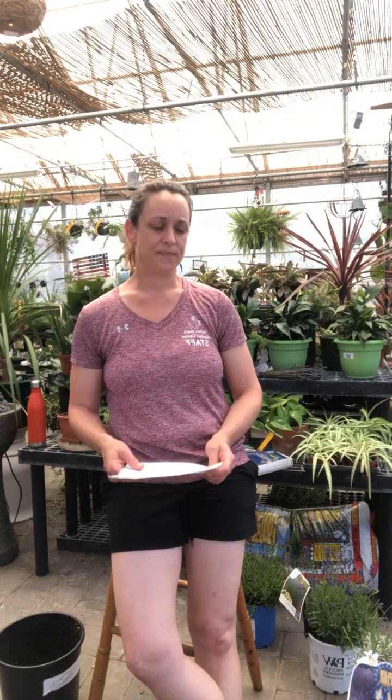I personally have lavender in my flower beds and I don't water them at all. So they're established. So maybe that first year that you get your lavender, just to kind of get it to establish and set some nice deep roots, do a nice deep watering.